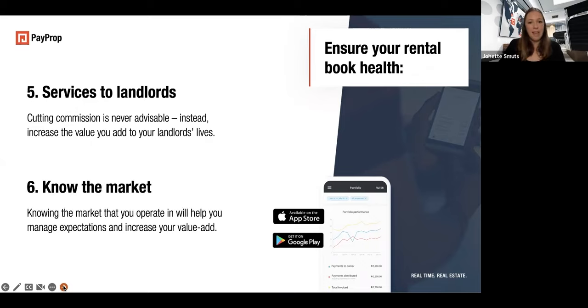And then lastly, I know I mentioned earlier, know your market. It might feel like an obvious one, but you'll be surprised at how many agents don't pay attention to what's going on around them. But knowing the market that you operate in can help you manage expectations. It can help you increase the value that you add to both your landlords and your tenants. For example, if you market a property that is too expensive, that will stay vacant and that will cost the landlord money. So knowing your market, knowing the right price to charge for a property, not underpricing that property as well, really is important for you to distinguish yourself as a good agent.